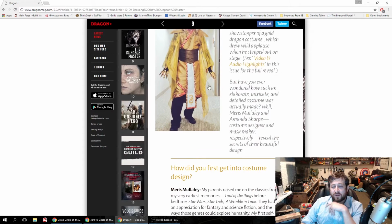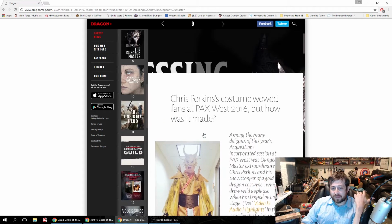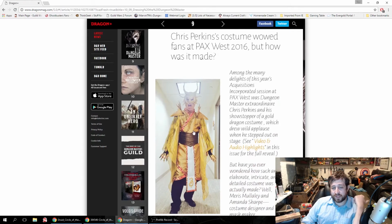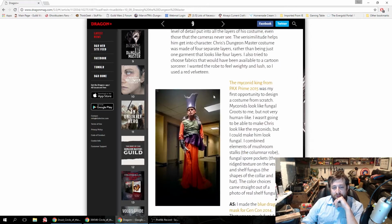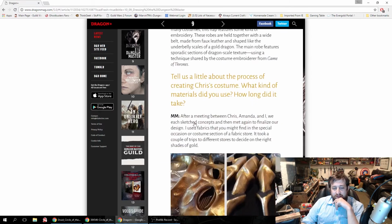This is a whole article about Chris Perkins' costumes and the people who helped design them for the various Acquisitions Incorporated games. This was the dragon costume that he wore for the PAX West one, which was super awesome if you got to go out and see it at any of the Fathom Events locations, which was pretty cool. This was the Myconoid one from a couple years back.